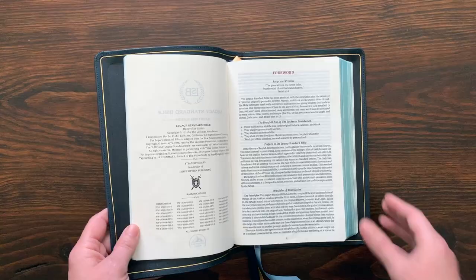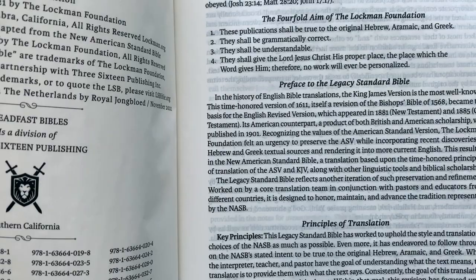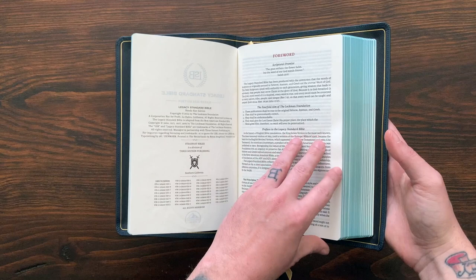Then here in the foreword, we have the fourfold aim of the Lockman Foundation, the same thing you'll see in the NASB. There you have the preface to the LSB, where they talk about the idea behind this, and then the principles of translation start beneath here. I'll put a link to the Legacy Standard Bible website so you can do a deep dive into the translation if that's something you're interested in doing.